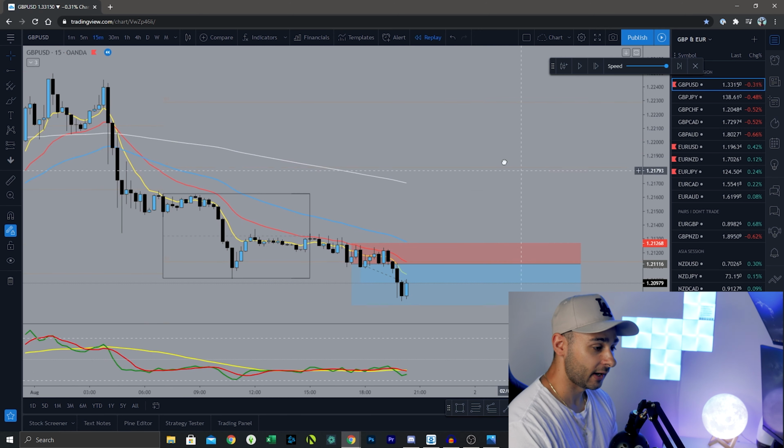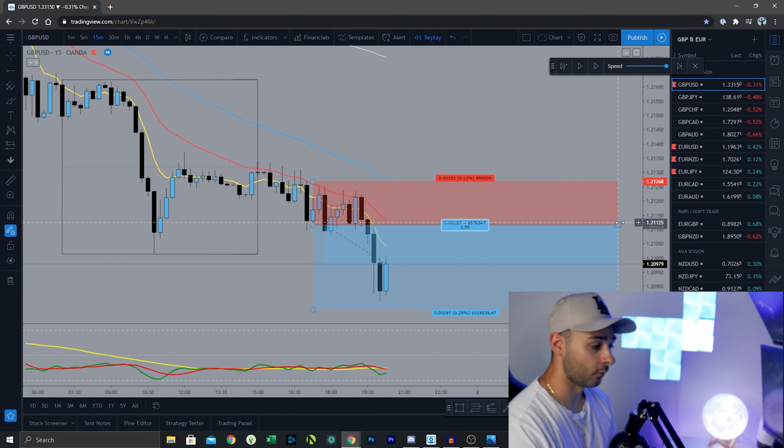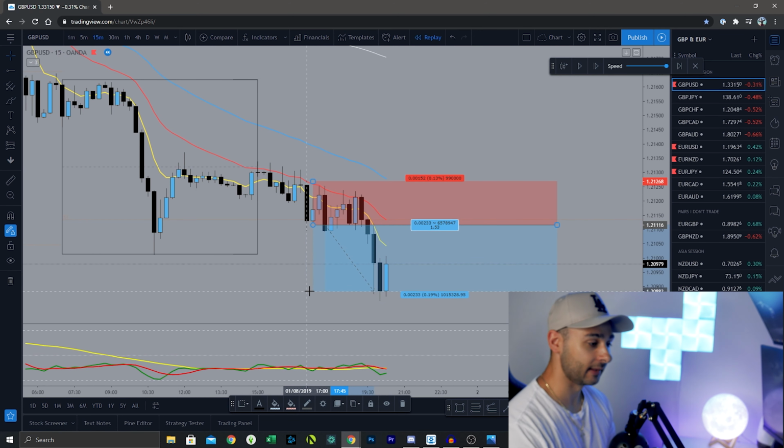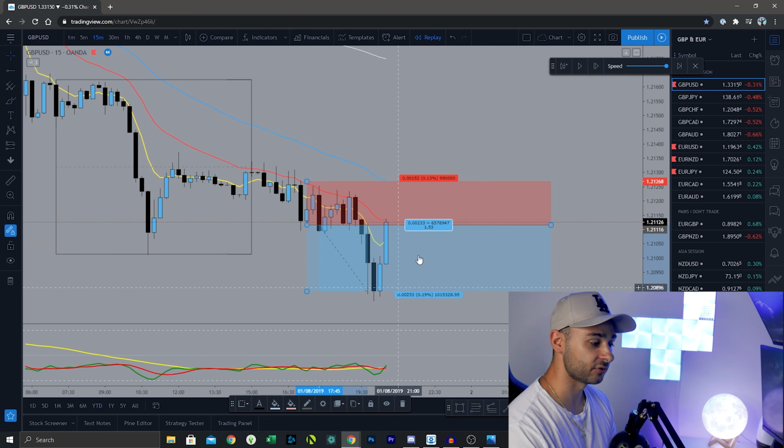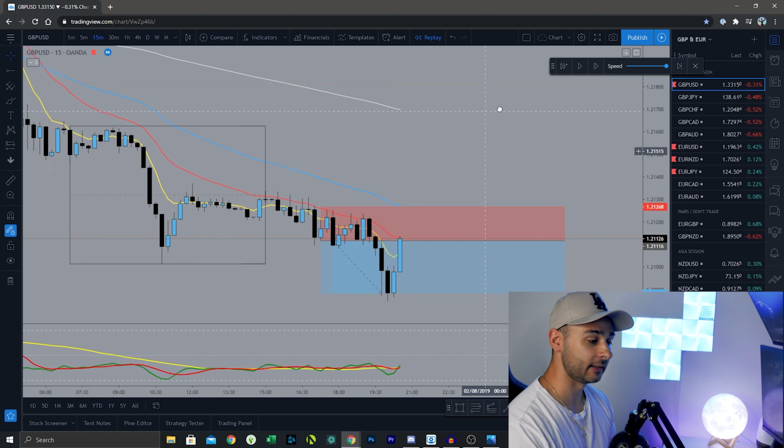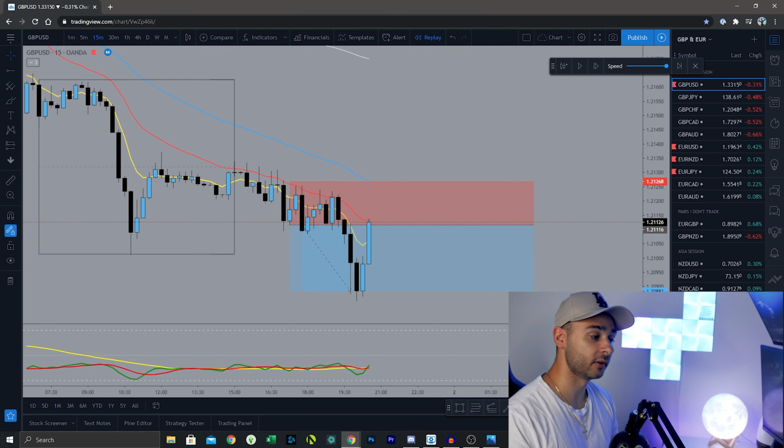So let's see how this trade progresses. We're already up about 1.5R, and then let's see what happens. And then it reversed straight away. Now, this would have been a trade. I would have been profitable on this trade.